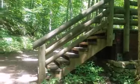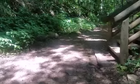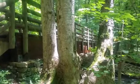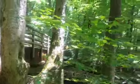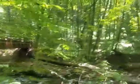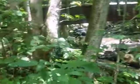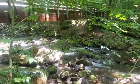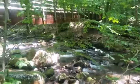At this bridge here, you got a choice. You can either stay and go straight on up, or you can go across the bridge and take what's called the lower trail, which stays down along the creek and has a lot of rock steps in it, and it's very, very scenic along there. Or you can stay on the upper trail, and that's a straight shot up to the Cascades, but it runs above the creek up on the side of the hill.